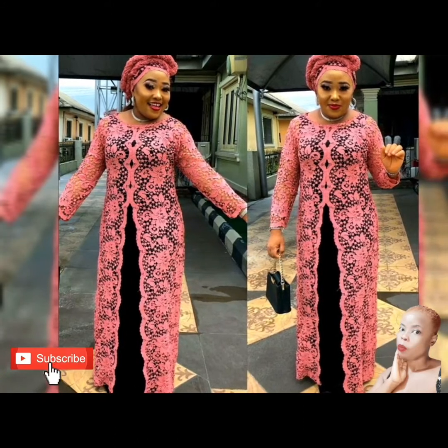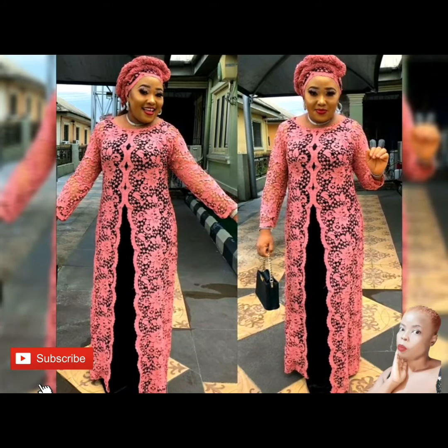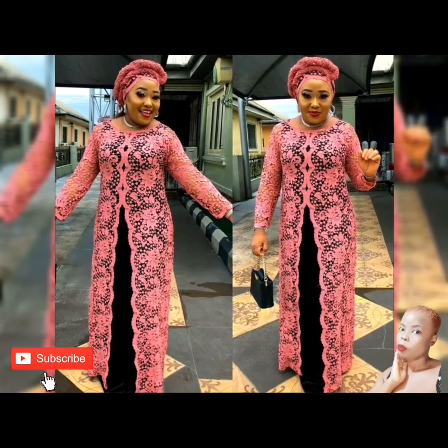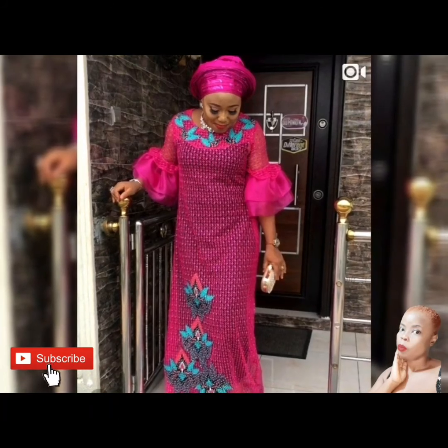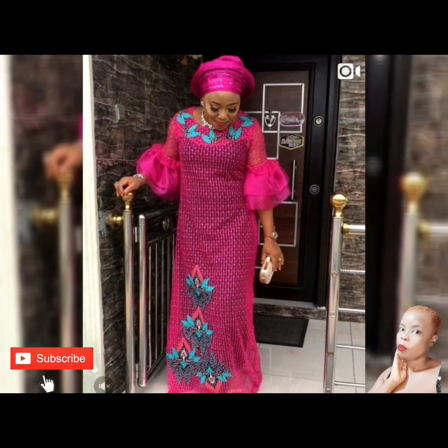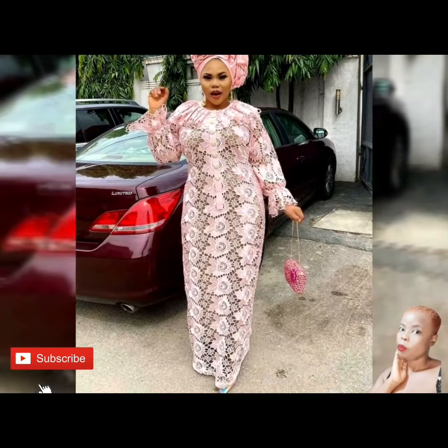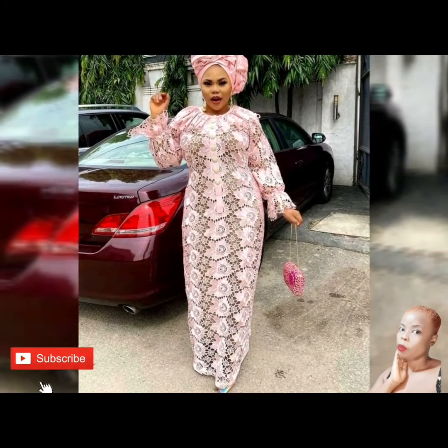Most times people feel like mazi gown is just the regular mazi gown. There's no style, there's no better way to style it. Girl, there are a lot of ways you can style your mazi gown. It all depends on the fabric you're using. So you can make your mazi gown a little bit tight on you, or you can make it a little bit big, like what we call boo-boo. It all depends on how you want your mazi gown to look.